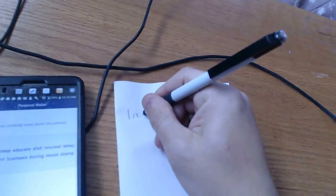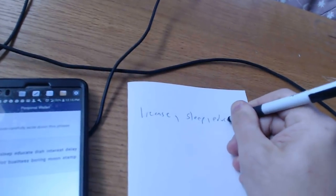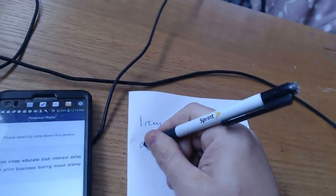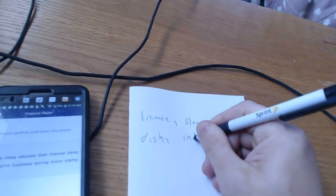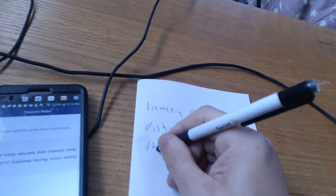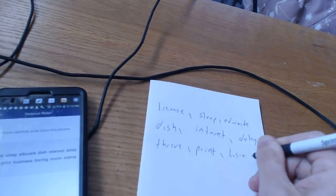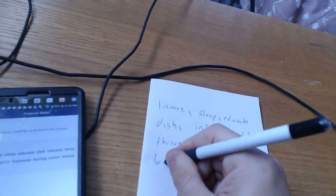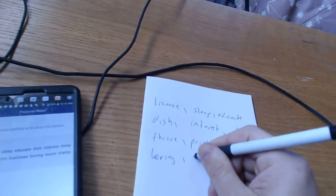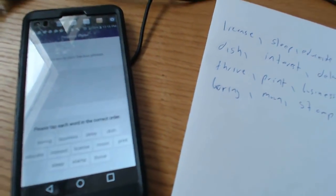Okay, so we have license. I have terrible handwriting, guys, I know. Sleep, educate, dish, interest, delay, thrive, print, business, boring, moon, because Nav's going to the moon, and stamp. Okay, so we're going to click, write it down. Let me get this thing set up here.